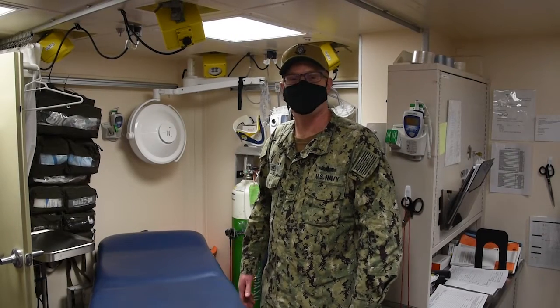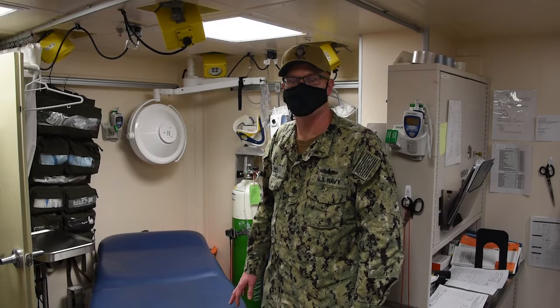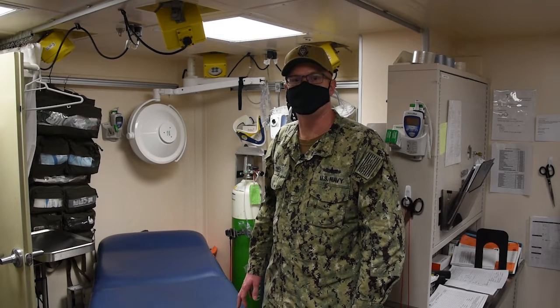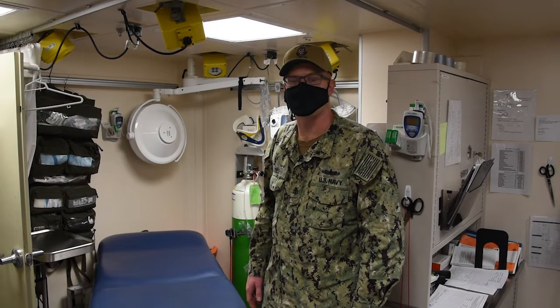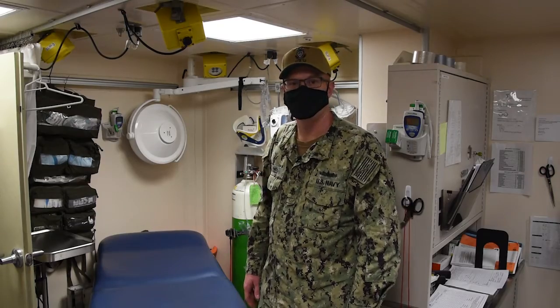Now we've made it to medical on board. As you can see here, it's a lot smaller than other spaces on board the ship. We do have some of the amenities that you'll find out in town, and we have one independent duty corpsman that is able to treat minor injuries that we may face out at sea. And now we're going to head up to anchor windlass to check out the anchor.